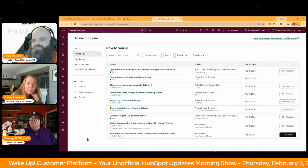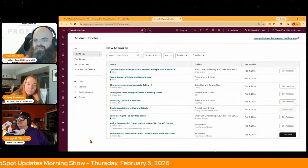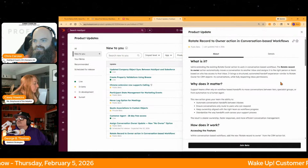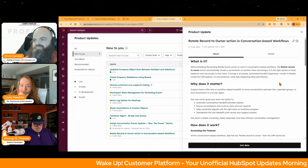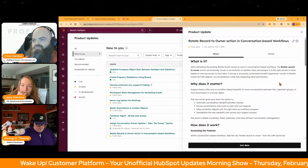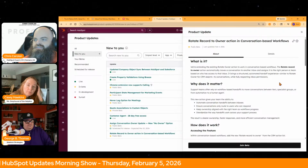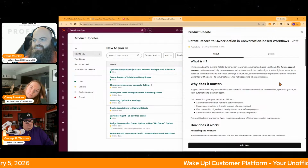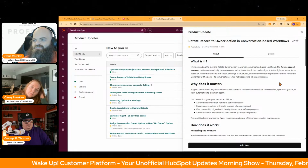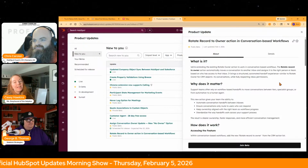Last on the list today, rotate record to owner action in conversation-based workflows. What is it? We're extending the existing rotate owner action to work in conversation-based workflows. The rotate record to owner action automatically moves a conversation to another inbox and assigns it to the right person or team based on who has access to that inbox. It brings a structured automated handoff experience similar to rotate owner for CRM objects to conversations while fully respecting inbox permissions.